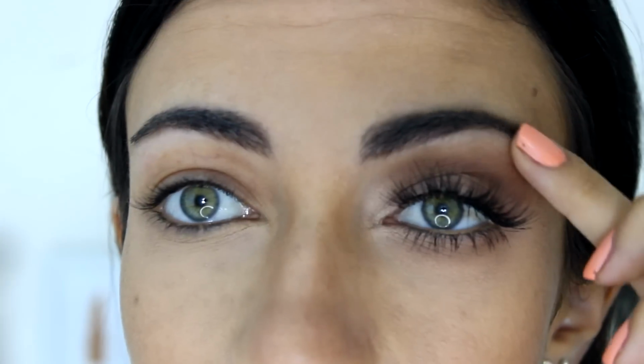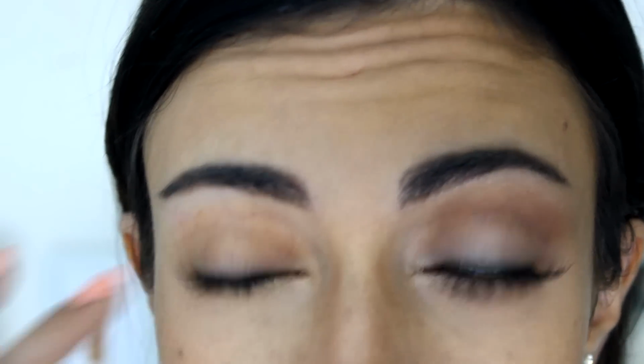The second thing is highlighting points, which are the inner corner, the inside of the eye, the center of the lid, and the eyebrow. The highlight points make the eye look a lot brighter if you apply it in the right areas. Also, you can use eye drops before you start to make the whites of the eye look a lot whiter. And that way, when you create the highlight, it draws attention to the eye as well.